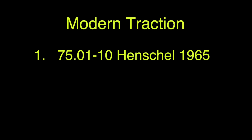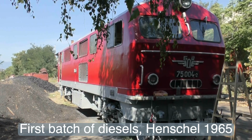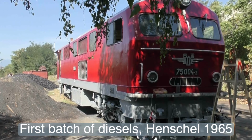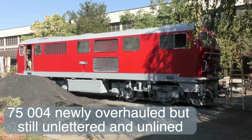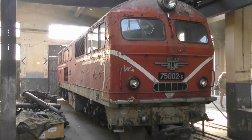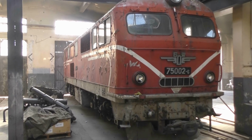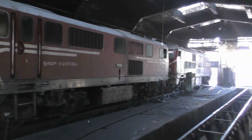The term modern traction is not really appropriate to the Rhodope Railway because the favourite diesel locomotives are already more than 55 years old. These are the Henschel-built diesel hydraulics with 1,100 horsepower Maybach Mercedes-Benz engines. 7 of the original 10 locomotives survive, but a maximum of 5 are serviceable. 2 of the Class 75s have been retained as donor locomotives, 75002 and 75005.